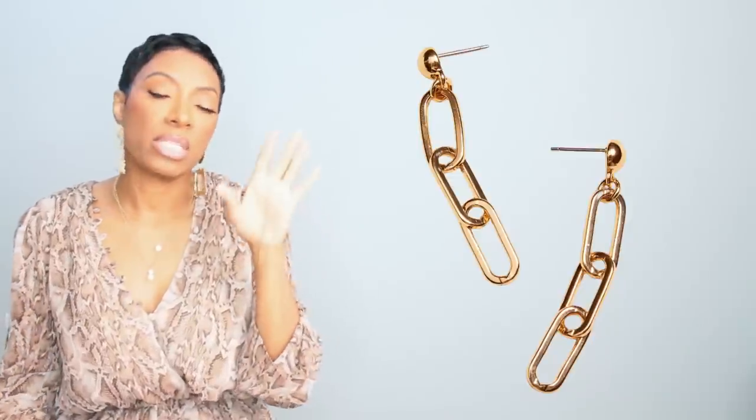So these are like a really great dupe. We love these. These are only $15. They're currently marked down from $30, so 50% off. I guess they're having a 50% off sale over there, huh? So we love these. These definitely work, definitely are a dupe.